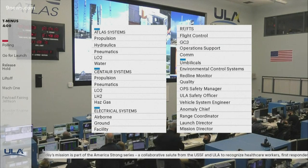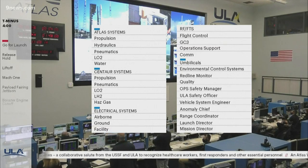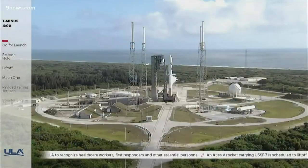ALC. Verify T0 is set for 1314 Zulu. Verified. Polling is complete, and the ULA launch team and the Space Force's mission director are go for launch.